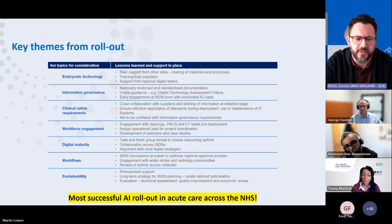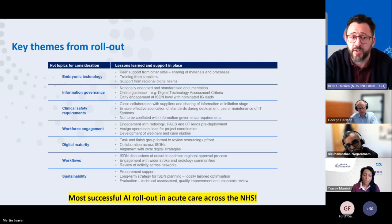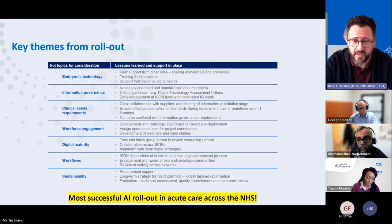Professor Sir Mike Richards wrote in his 2020 review of diagnostic services that AI would be of significant benefit to stroke treatment amongst other pathways, but 3 things are required: national guidance, funding and implementation support. And we were able to provide all 3 of these, and with each one in place, coverage rose from that 5% in January 2019 to 100% by May of last year, which is the largest scale adoption of AI in secondary care. So with that, next slide, I'll hand over to Dr. George Harston.